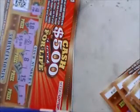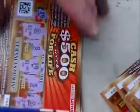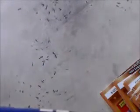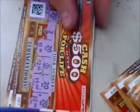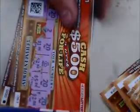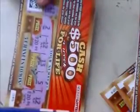When it comes to $5 winners, there's actually 1, 2, 3, 4, and 5. And it's pretty easy from there. $10 winners, 1 and 2. $20 winners, 1, and then $40 winners, 1.